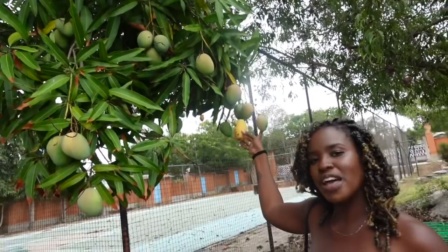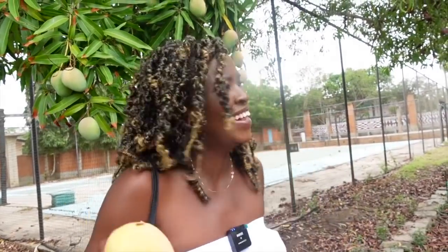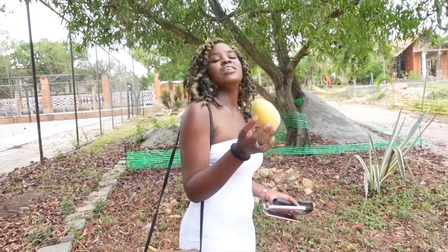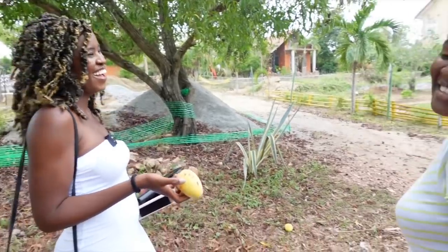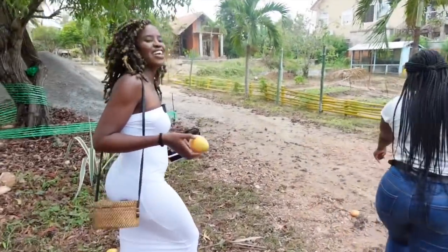Can you tell what excites me? These are the things that excite me, just seeing a fruit tree, it doesn't take much to please me. I'm taking this mango with me. You're taking it? I'm taking it. Wendy's just like, what is this girl doing? She doesn't understand the excitement.